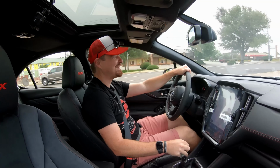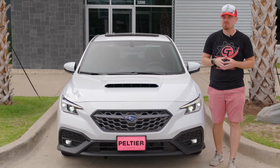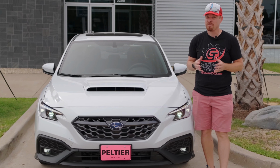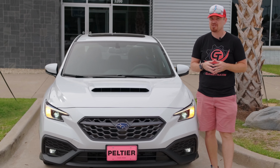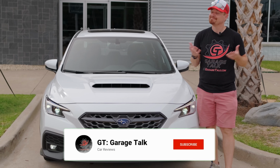All right, gearheads, that concludes my very short time here with this 22 Subaru WRX from Peltier Subaru here in Tyler. It actually put a bigger smile on my face than I ever imagined, but at $38,000, it has me questioning, do I want this or do I want the BRZ?